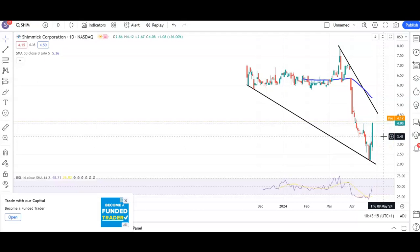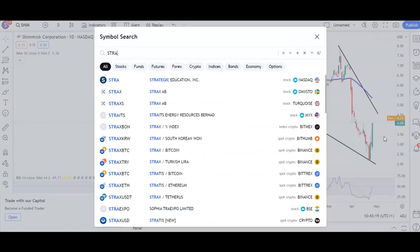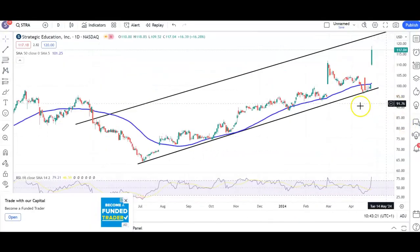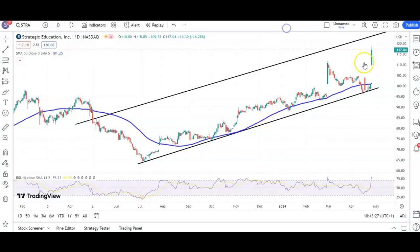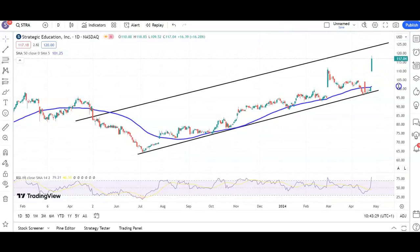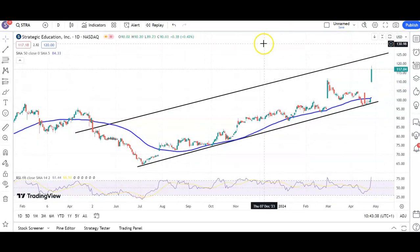Another stock of interest at the moment is Strategic Education, and here you can see why. Rising trend channel there from back in basically this time last year, and looking for the top of that channel as high as $125 over the next couple of weeks, while we remain above the recent March resistance at $111.